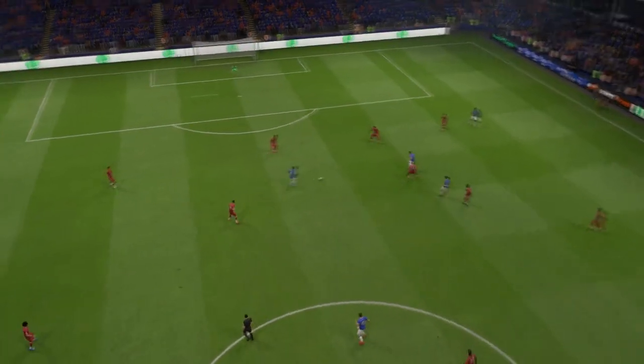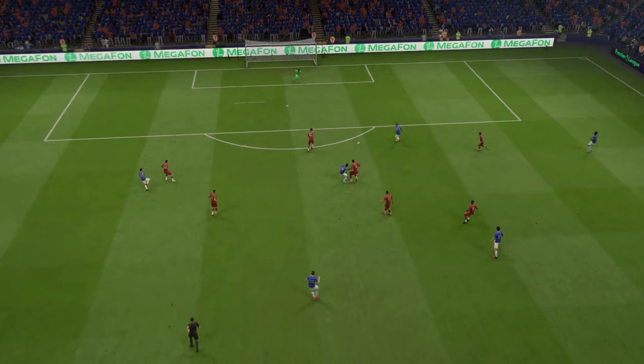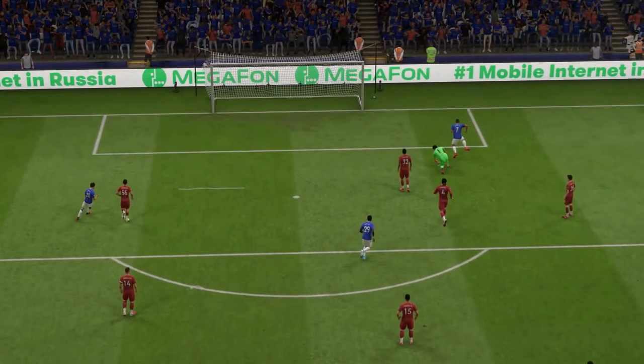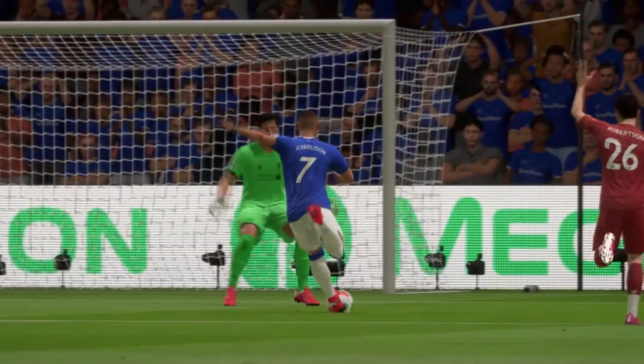Well, Derek, all that work in the first half has gone to waste. Conceding just before the half-time whistle. The manager will be fuming. A chance to revisit the goal.